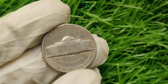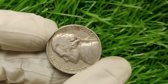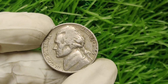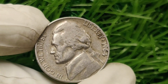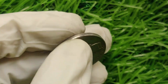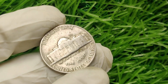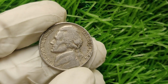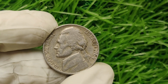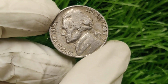So, how can you tell if your 1964 Jefferson nickel could be worth millions? Here are a few steps to help you identify it. Examine the back of the coin, near the bottom. If you see a D mint mark, that's where things get interesting. But, remember, most 1964 nickels don't have this mint mark error. As with any rare coin, condition is key. The better the quality, the higher the value. Coins that are in mint or near mint condition are more valuable than those that are worn down. If you suspect your 1964 Jefferson nickel could be rare, take it to a coin expert or get it graded by a professional organization like the PCGS, Professional Coin Grading Service. They'll be able to confirm its authenticity and determine its value.